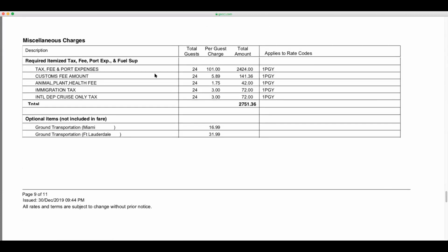Tax, fees, and port expenses for 24 people is $101 per guest. You're going to add this 101 to the base fare that we saw above. Customs fees, that $5 is going to be added to the base fare. Animal, plant, and health fee is $1.75. Immigration tax, $3. International cruise only tax is $3. So you're going to add these amounts up and add them to the base fare. Again, if you are unsure about any of that, call Carnival and ask them to explain it to you.